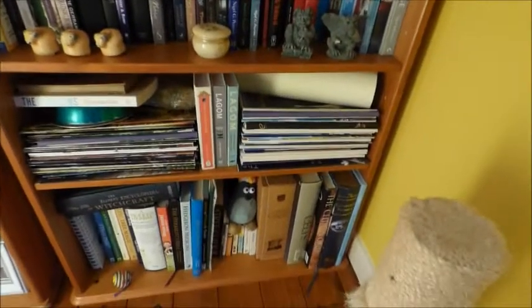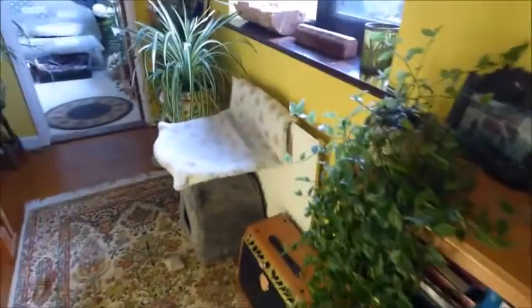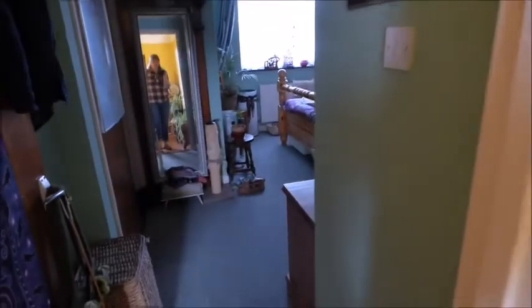Especially my books. Love my books. Just a few of the many, many bookcases that you will see throughout the house. I tend to hide my books upstairs. Our upper landing with the cat hammocks and the cat houses. More plants. These are all our previous boos that we have loved. Some family pics. And here we have the master bedroom.